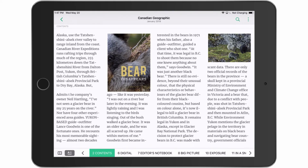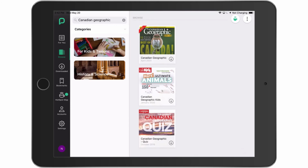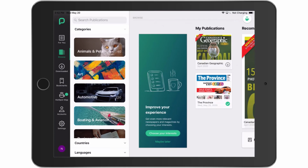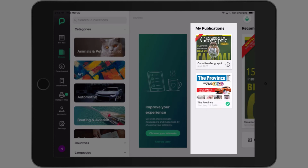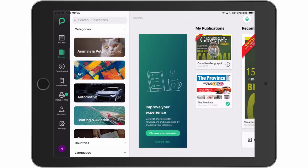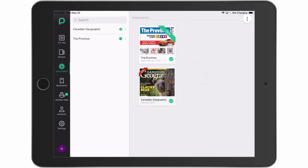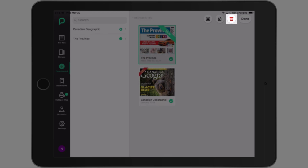Let's go back to the landing page one more time by using the back button. I'll clear my search by tapping on the X in the search box. Publications that you add to your favorites will show up under My Publications when you're on the Browse tab. To see issues that are currently downloaded on your device, tap the Downloaded tab. Downloaded issues will stay on your device until you delete them. To delete an issue, long press it and then tap the trash can icon.